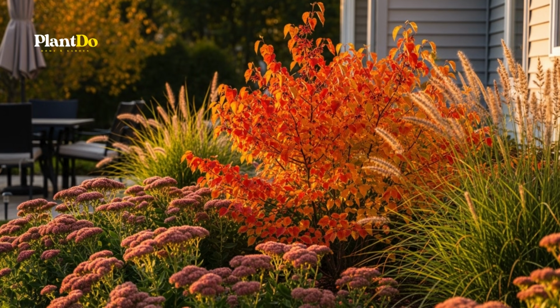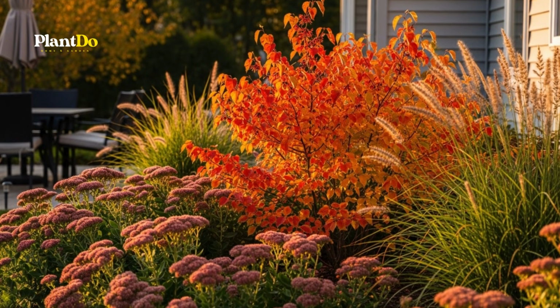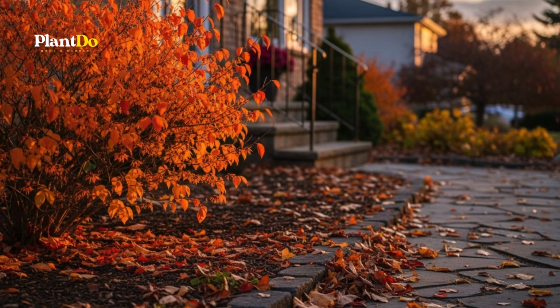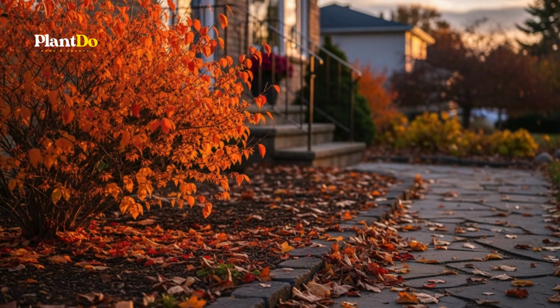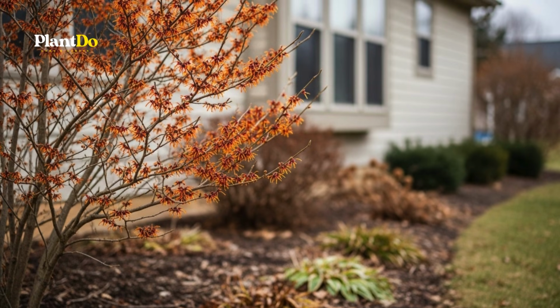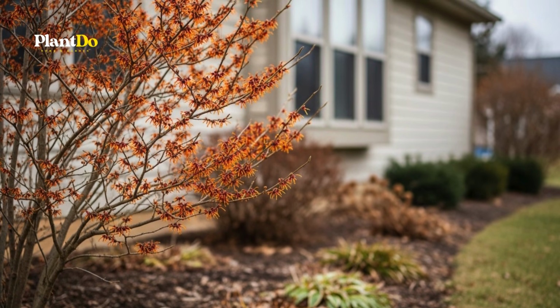Plant witch hazel in full sun to partial shade with well-drained, acidic to neutral soil. It prefers consistent moisture and benefits from a mulch layer to help retain soil warmth through winter. Once established, it's hardy and relatively low maintenance.